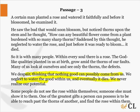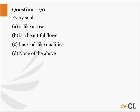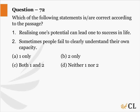Okay. Now, was that about becoming good? Realizing one's potential can lead one to success in life. Where is that success in life coming from? Has it been discussed in the passage? Well, my answer is no. It depends upon you, how you look at it. There is nothing like that discussed out there.